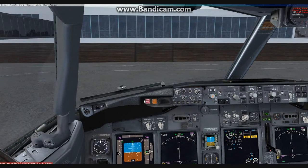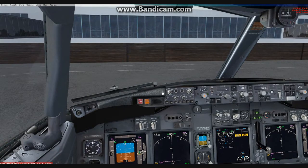Cockpit to ground. Go ahead. You can disconnect external air and GPU now. So now we're just gonna wait. Okay, external air and power removed. You're clear to start number 2. Okay, thank you. Okay, so that's done.